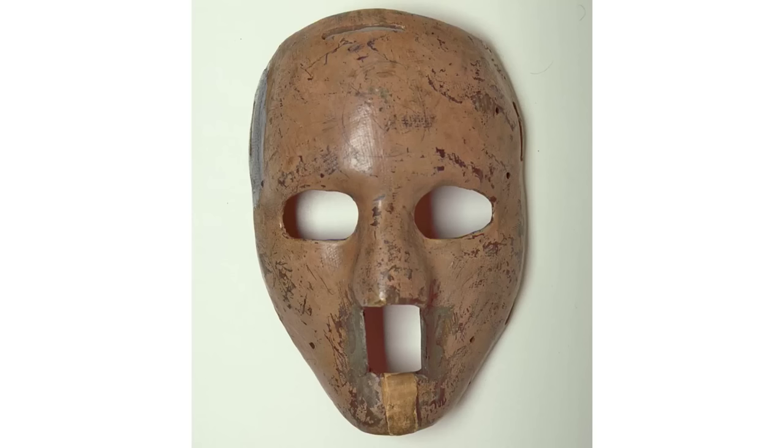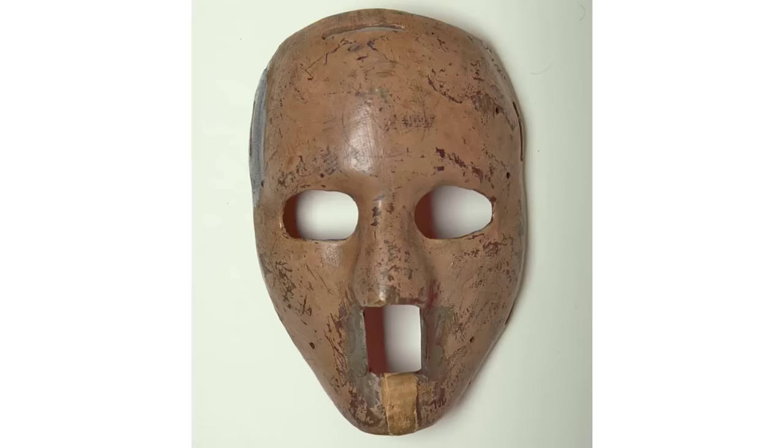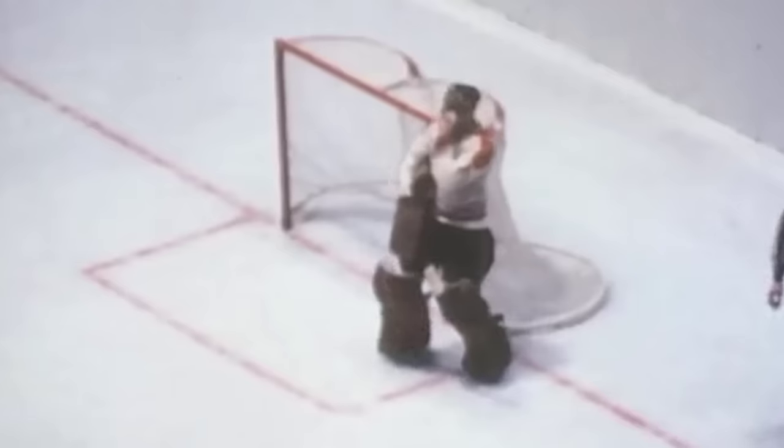The mask was a fiberglass mask made custom by Bill Birchmore from a mold of Jacques Plante's face. The mask weighed just under a pound and was 3/16 of an inch thick. Plante's coach, Toe Blake, reluctantly agreed to let him play in the game with the mask. Plante went undefeated for his next 18 games and proved that the protection and confidence that the mask provided outweighed any vision issues.